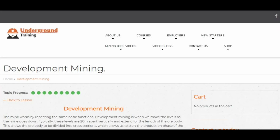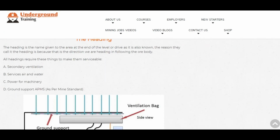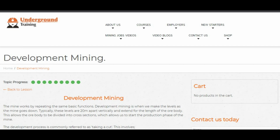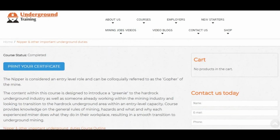It shows you how the development mining works with the jumbo, what the heading is, how it all goes. And it just goes into great detail about how it all works. And if we go over to the nipper and other important duties, that one does exactly the same thing.